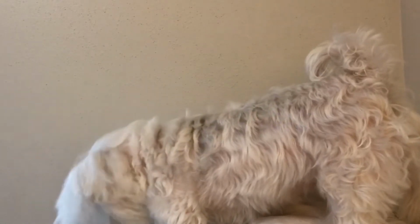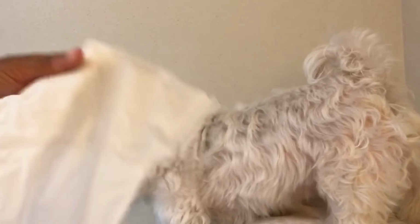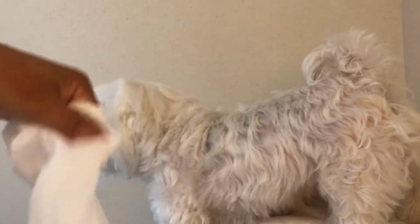After I've removed any buildup from her tear stains, I go in and try to dry up her damp stains with a fresh Kleenex, just to help it dry a little quicker. But she will air dry. I don't use a hair dryer.